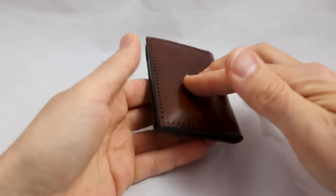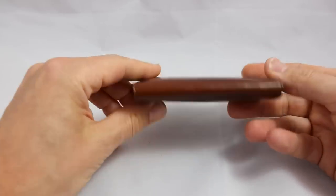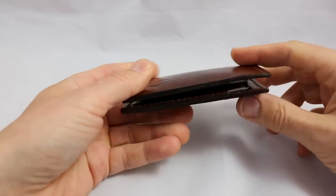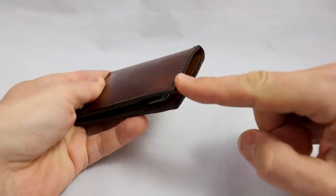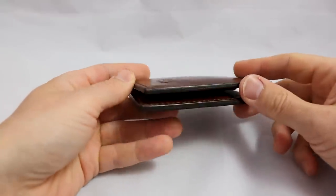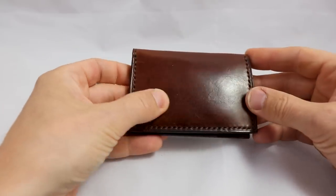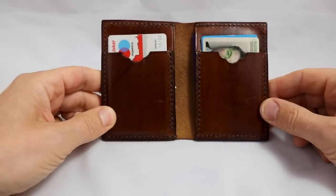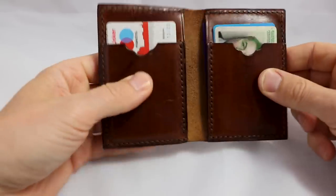It's relatively stiff and substantial, will last decades. Saddle stitch, as always. The edges are treated with a creaser and then dyed and then polished with beeswax so that they're nice and dark. You have, of course, the cobra here. And you can use this wallet for cards and cash and stuff. There's a bit of cash, there's some cards.